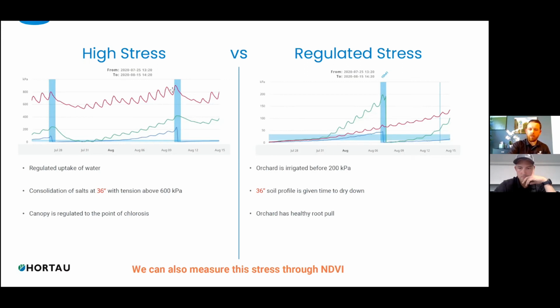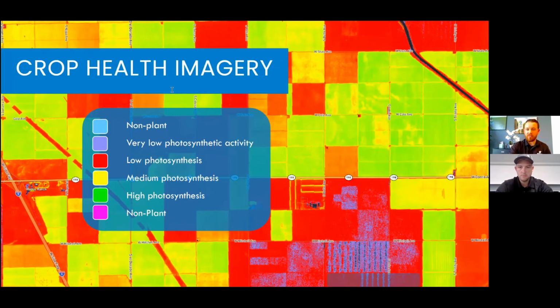Now, as far as with making these decisions on regulated deficit irrigation, I'm also using our NDVI tool, which is measuring photosynthesis. And through this, we have a scale right here. As you can see, we've got everything from low to high photosynthesis, and it's a scale of green to yellow to red.